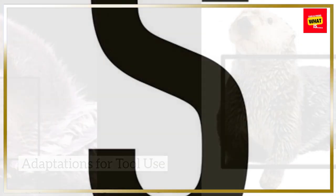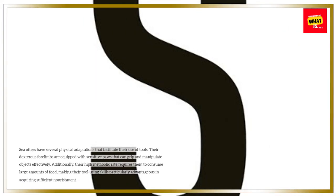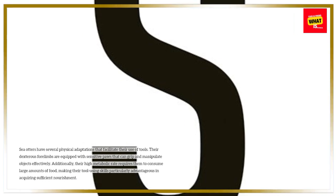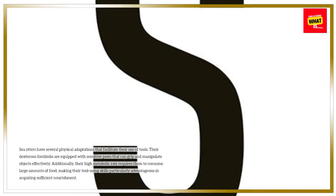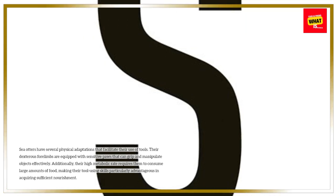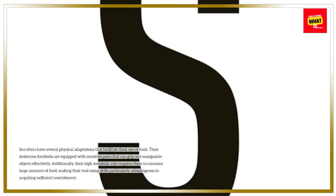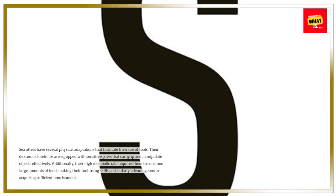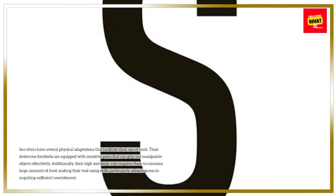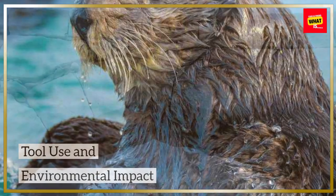Adaptations for tool use. Sea otters have several physical adaptations that facilitate their use of tools. Their dexterous forelimbs are equipped with sensitive paws that can grip and manipulate objects effectively. Additionally, their high metabolic rate requires them to consume large amounts of food, making their tool-using skills particularly advantageous in acquiring sufficient nourishment.